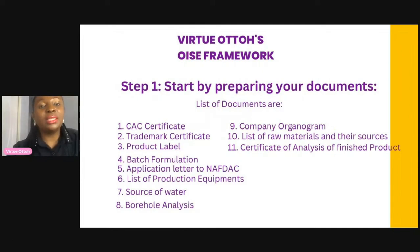Then the next document is the batch formulation, that shows the different ingredients you use in descending order, and the quantity that you use in your production to make a batch of product, right? Then you have your application letter to NAFDAC. Then you also have your list of production equipment. It's another document you need to submit to NAFDAC, showing the different production equipment that you require or use in your production.